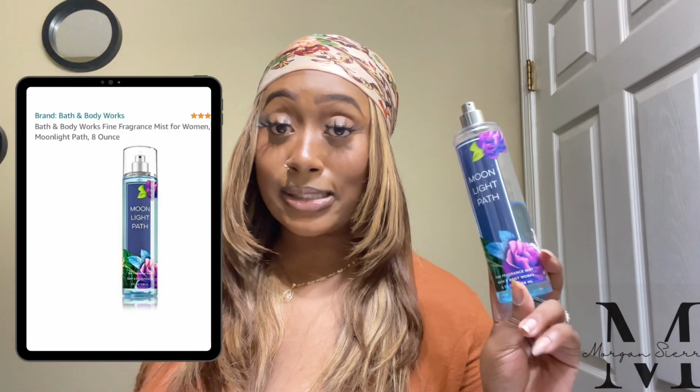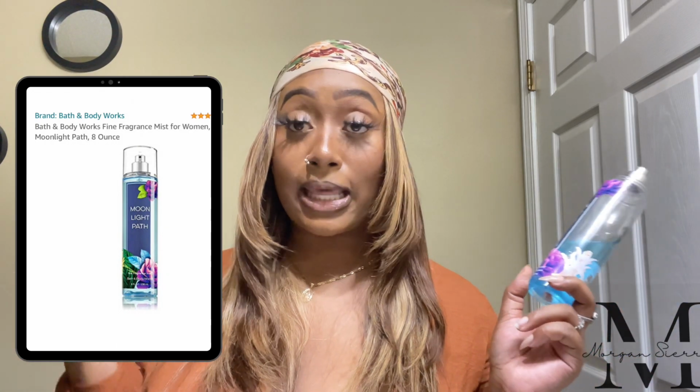So yeah, one thing I am is obsessed with body washes. But anyway, we're gonna go ahead and end this haul with my scents, my fragrances. So this is my Moonlight Path by Bath & Body Works. I did include this one in my last haul.